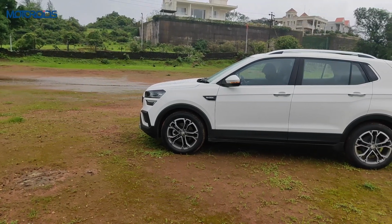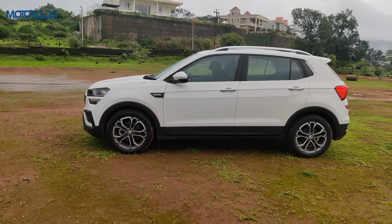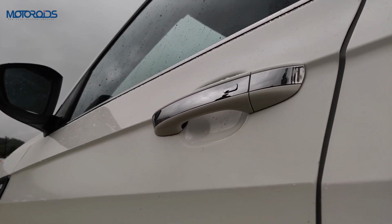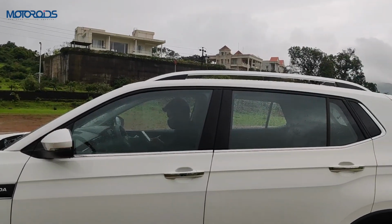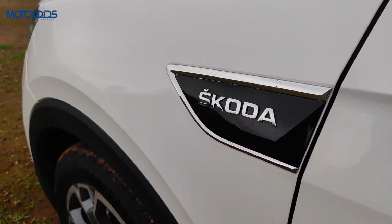It looks very, very well proportioned, very beautifully done, straight lines with just a hint of a curve, with this bottom line rising up and meeting the tail lamps. There is this chrome treatment on the handles, and if you look at the greenhouse area, the lower part of it has been finished in chrome, which adds an air of elegance to it.